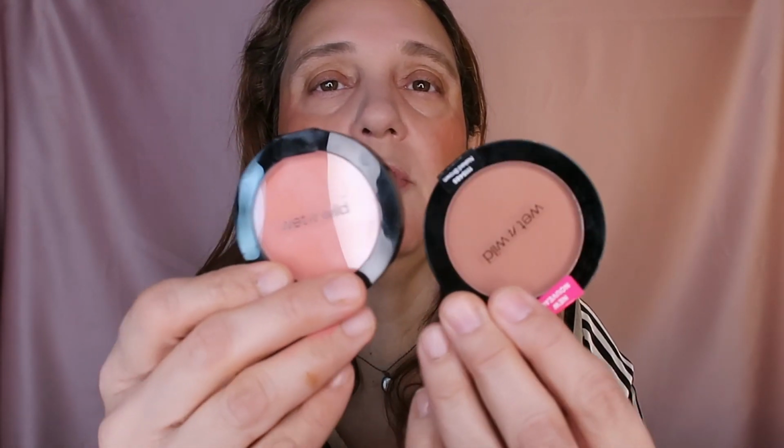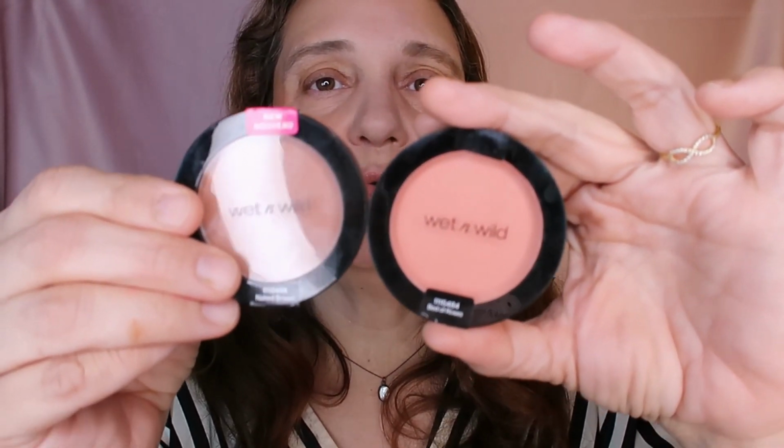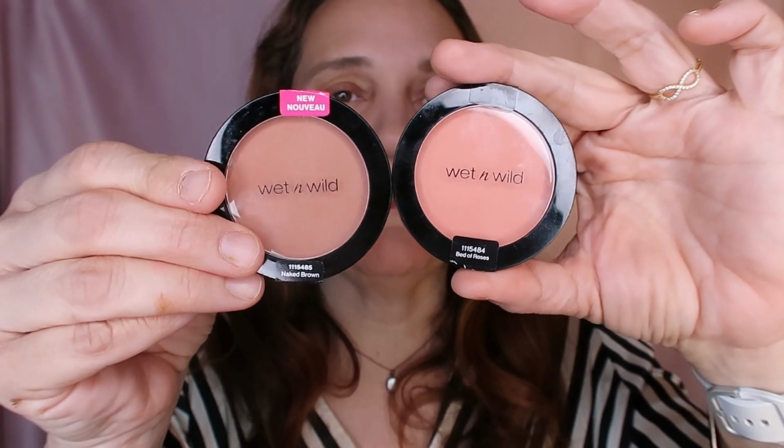But I do have two, yeah, only two, right? Yeah, I have two powder blushes. Now these from Wet n Wild, they're called the Color Icon Blush. I have two shades. I have Bed of Roses and Naked Brown. Oh, Naked Brown, Bed of Roses. These are two new shades that just came out recently.